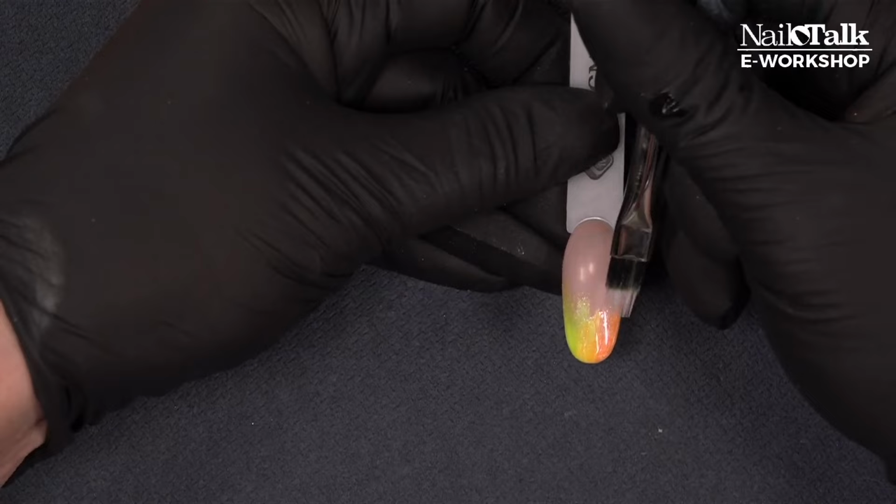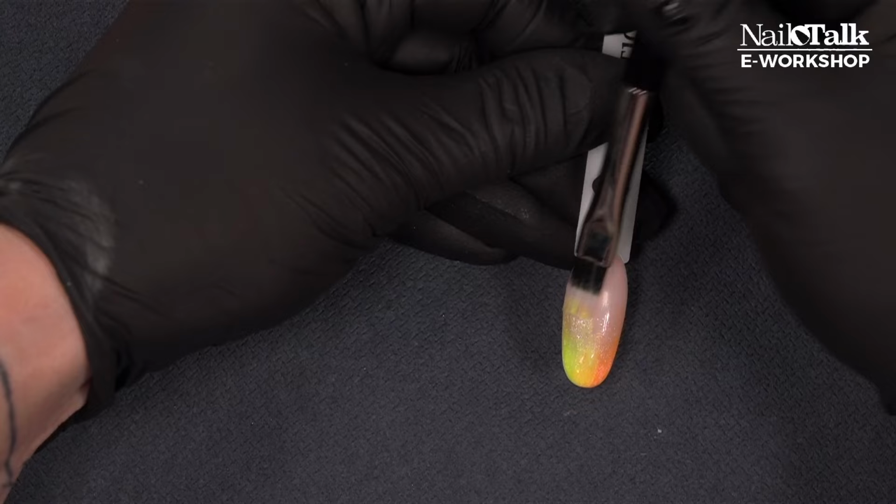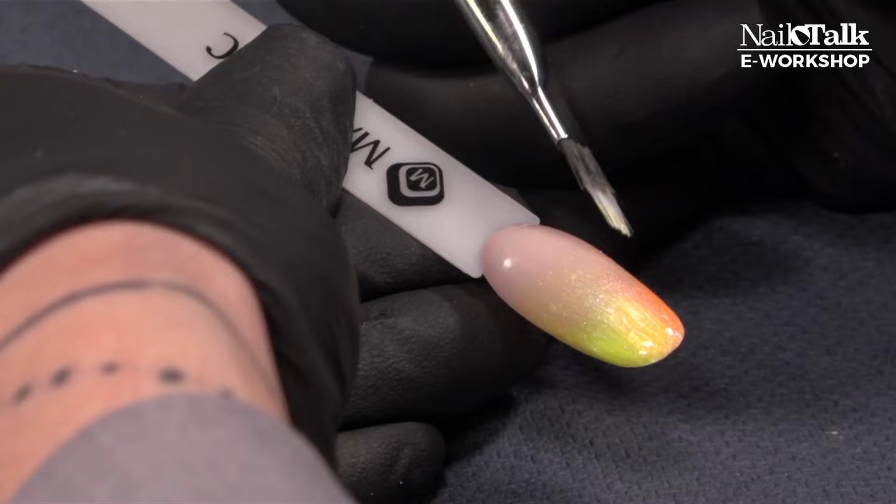Pernilla is asking whether or not you're working on the sticky surface of the gel polish. I think you removed the sticky surface. Yeah, and that's just because of transportation, because I have driven a whole lot of kilometers today. But normally, I would leave the sticky layer on.